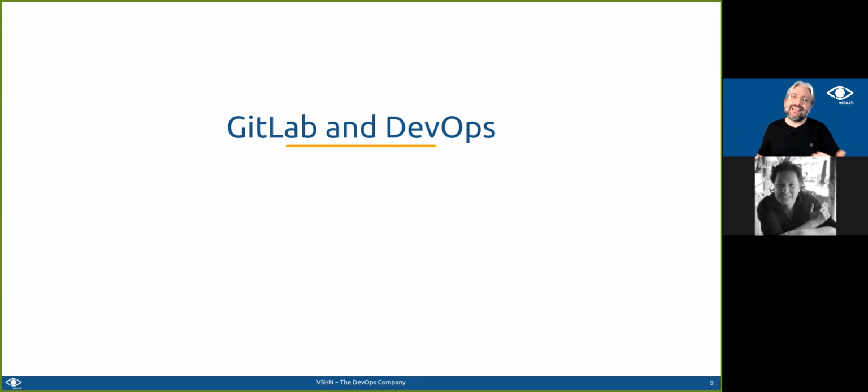Let's talk about GitLab and DevOps. How can DevOps work with GitLab? How can GitLab help you in your DevOps initiative? Today we're going to see three things that are key for you to apply the principles of flow, feedback, and continuous learning in your organization.